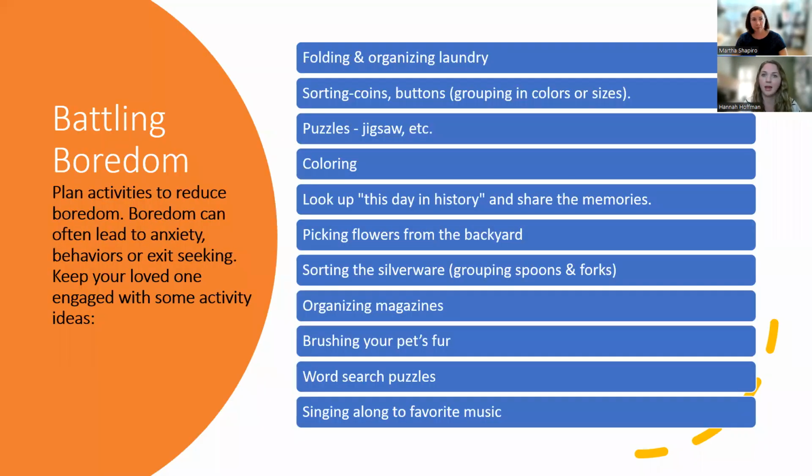And now one of the things with wandering is providing stimulation, avoiding boredom. So Martha's going to talk a little bit about battling boredom. And I wanted to mention where the chair faces. At Senior Concerns, when we used to use the front dining room for our adult day program, the windows go right out into the parking lot.